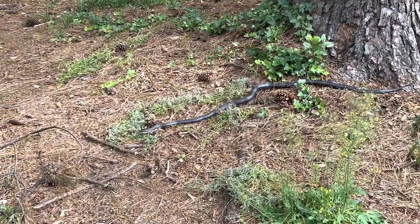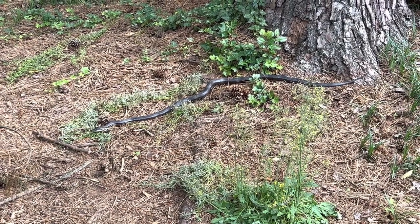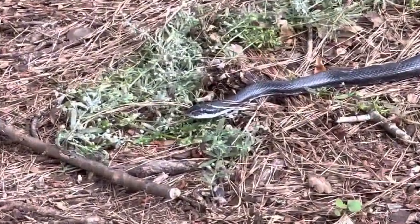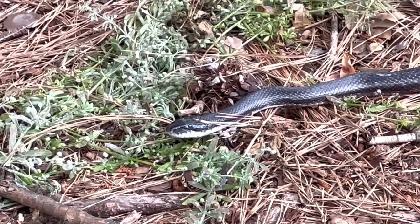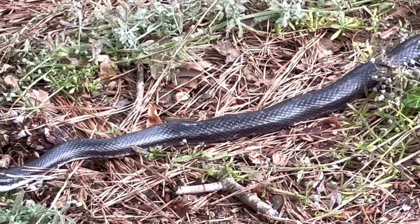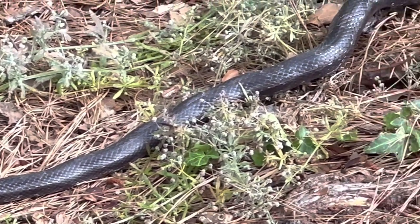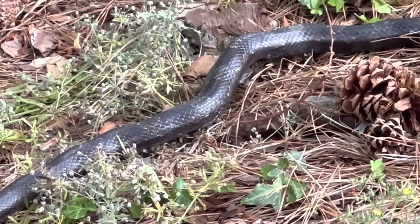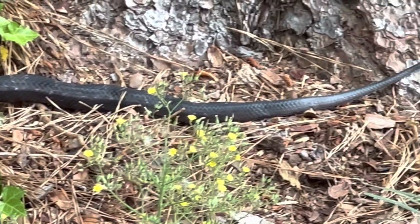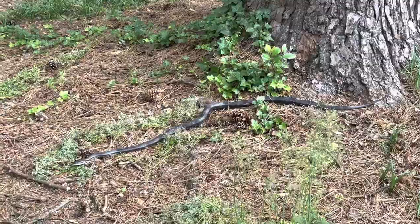Looking for a chipmunk, and I have lots of them. That's a big snake. I'm gonna say rat snake. He's got a very dark pattern on his back. He's checking me out, I'm checking him out.